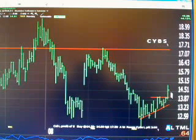Anything above that, you may have to wait, because this may back and fill for a few days before it goes. When they break out, you can see here they broke out here, and then it backed and filled for 3 days before it made another move. Now it could go straight up, or it could come back down. If it comes back down, then we recommend the purchase of it. So let me recap that. That's CYBS.